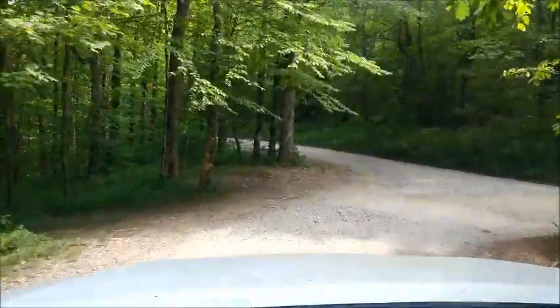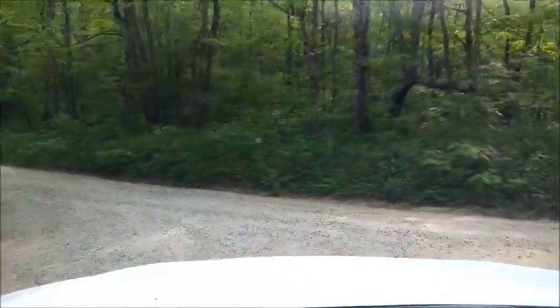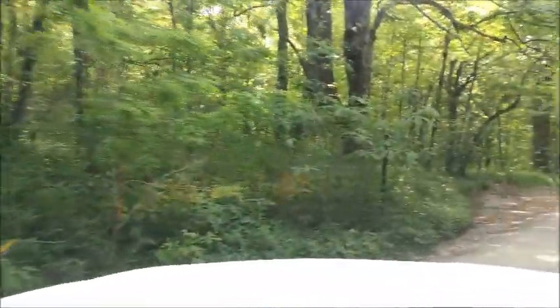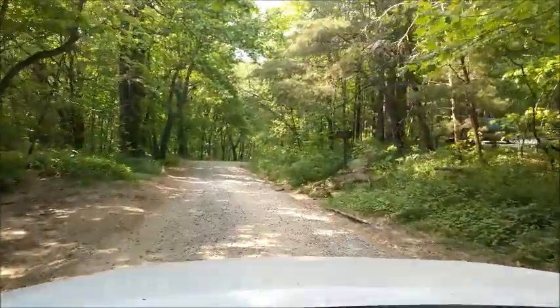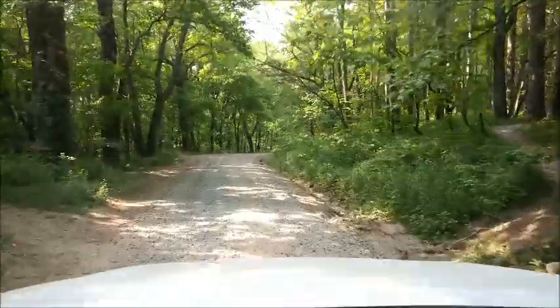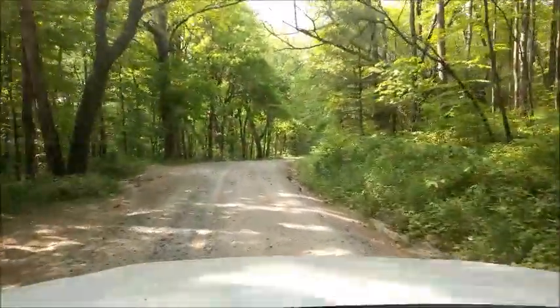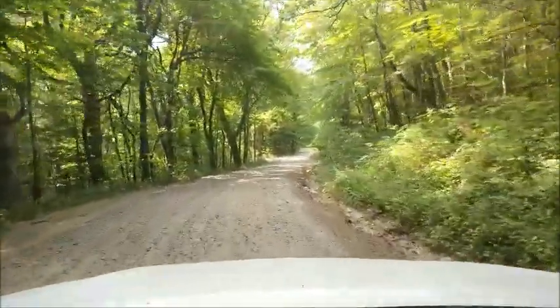Okay, if we went out here to the left, you would go over a road described by a woman today as the Grand Canyon. It was really rough. And this is Forest Service Road 42, the way we came in. And we're crossing over the AT even as I speak. And now we're going to cruise out of here.